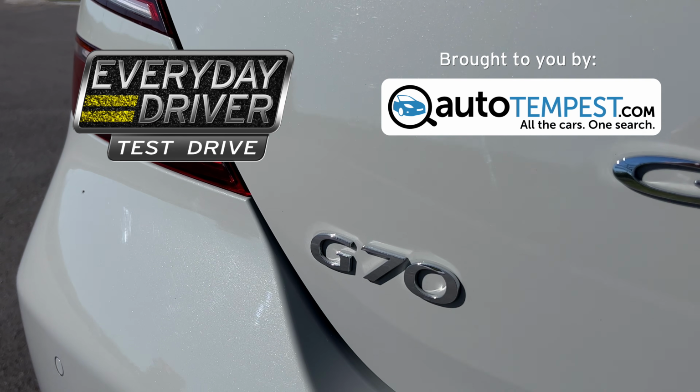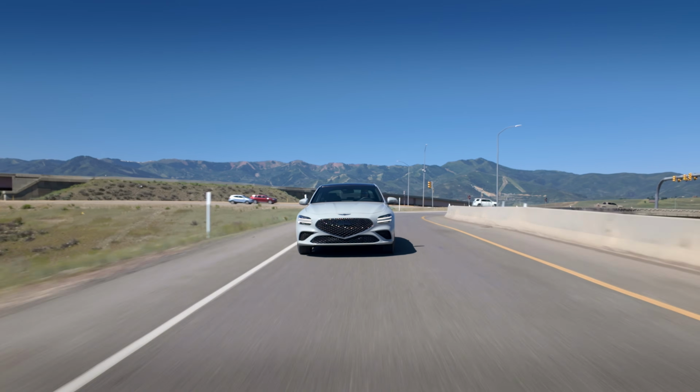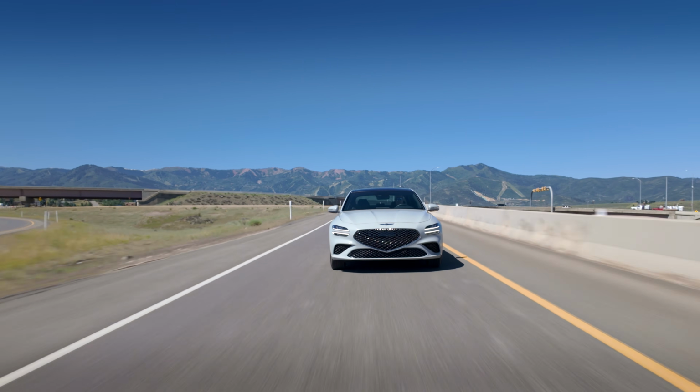We are in the G70. We've been in the G70 before. We have. We've recommended it a lot. Yes, we have. But the reason this car is notable is because of the new powertrain. Yes. The Stinger is dead. Long live the Stinger. The Stinger was awesome.